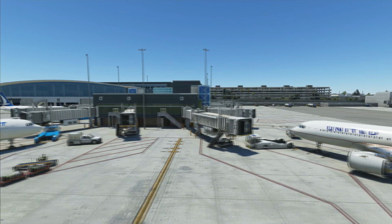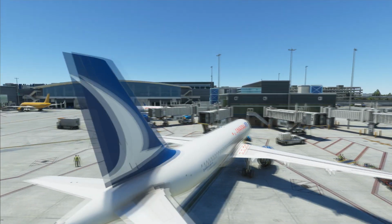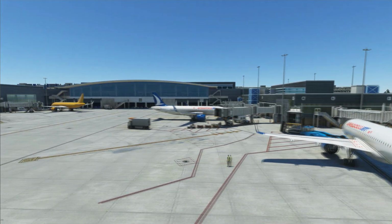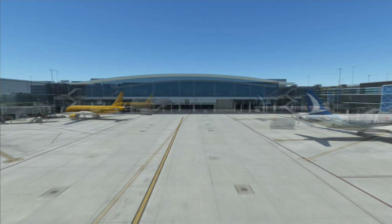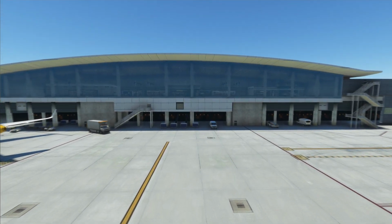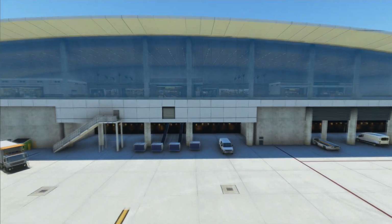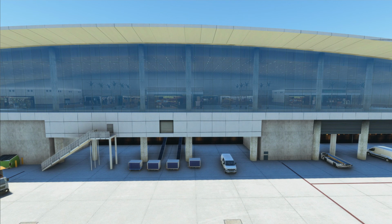There's another big building there, got a feeling that might be developed. Just going to have a look at that in a second. But visually, this is excellent. Once again, you've got ground vehicles that are excellently detailed. Let's come up a bit. So the inside of this terminal is developed. We'll go in and have a look.